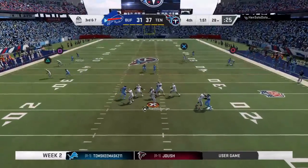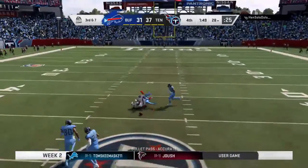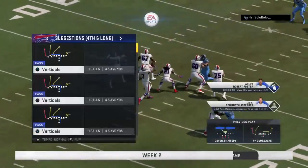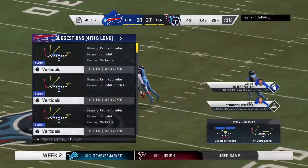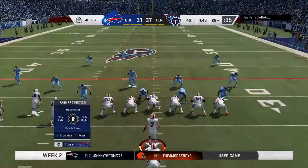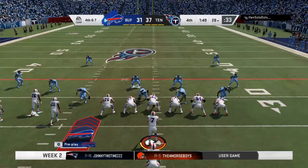Throwing now is Roethlisberger. He's going to let it fly. And that'll be incomplete. Well, they took their shot all right, but it comes up empty. And it's 4th down. That would have been a tough catch, but in this 2-minute drill, those are the ones you really hope your guys come up with.